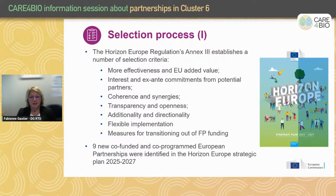So how did we select these partnerships under Horizon Europe? It was the same process for these additional partnerships that we used for the second batch of partnerships to be implemented until the end of Horizon Europe. We used the criteria that are set in Horizon Europe and which are applied, or were applied, for the selection of all the partnerships under Horizon Europe.